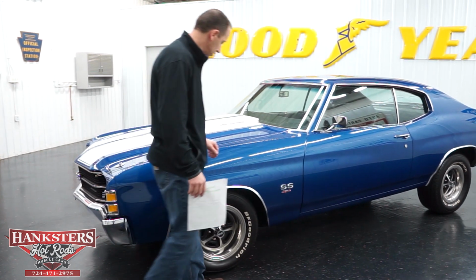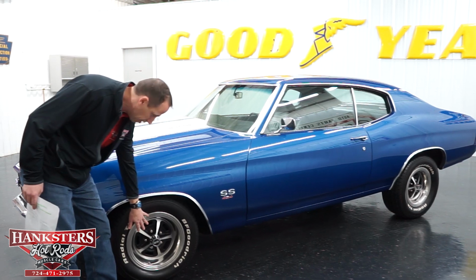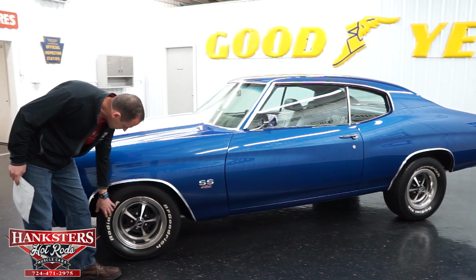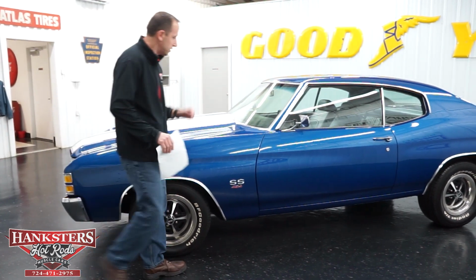It's very nice condition. I've got the chrome wheel well moldings here. These are the aluminum 15-inch rally wheels. Does have the beauty rings in the center caps. The white letter BFG tires there, as you can see.